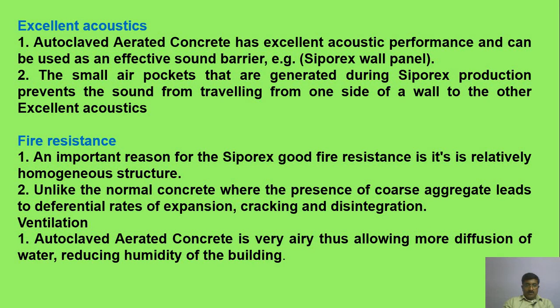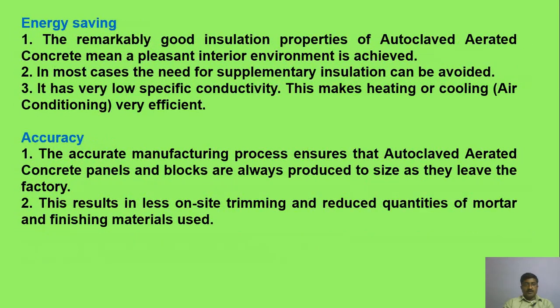Ventilation. Autoclaved aerated concrete is very airy, thus allowing more diffusion of water, reducing humidity of a building. So it also helps to maintain proper ventilation inside that particular unit.